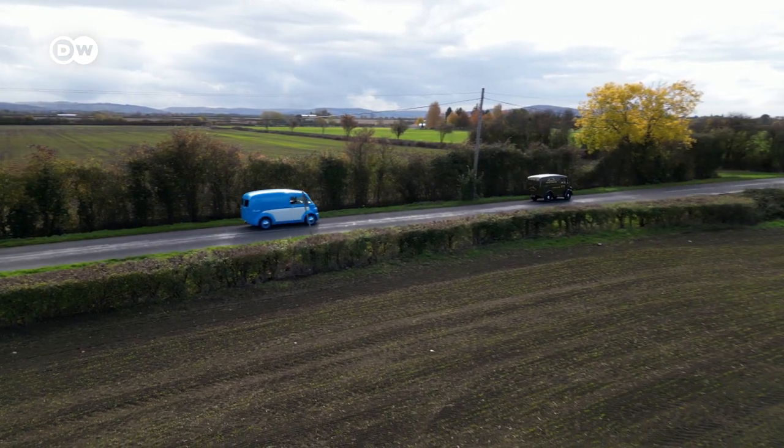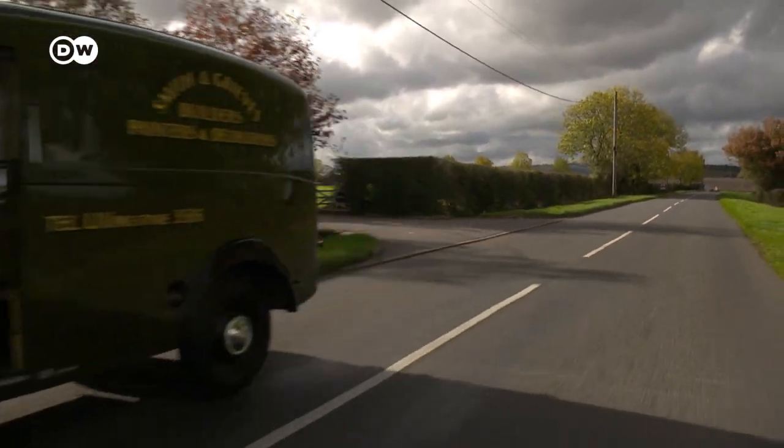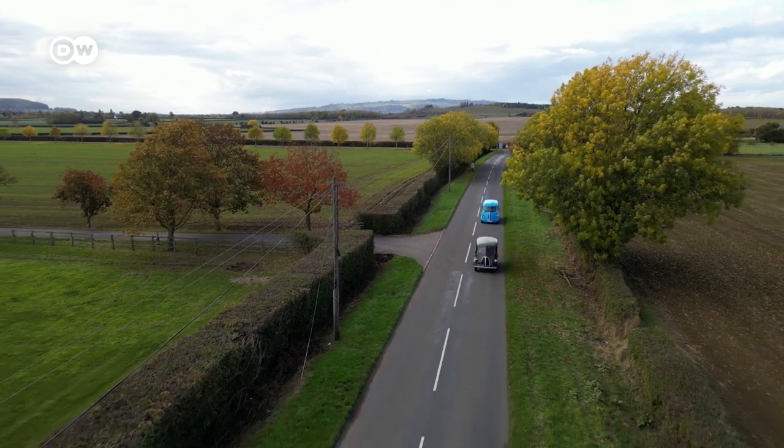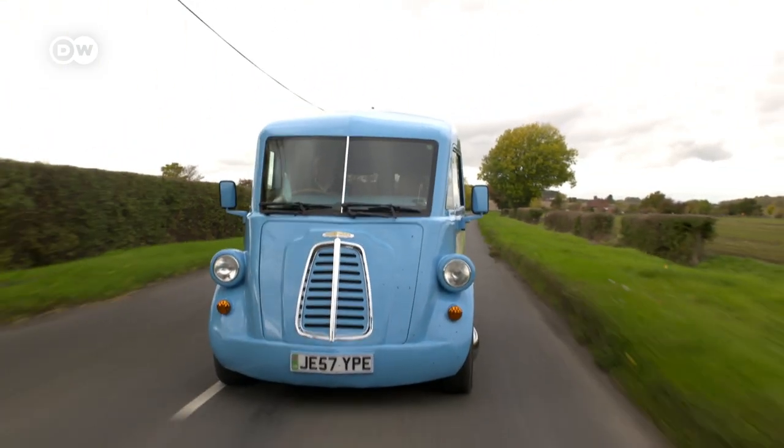Successfully shaping the future means understanding the past, a notion that the British startup has translated to the road with the Morris JE, a vehicle that brings together the best of different eras of automotive engineering.